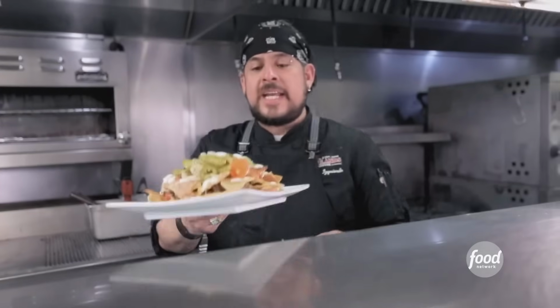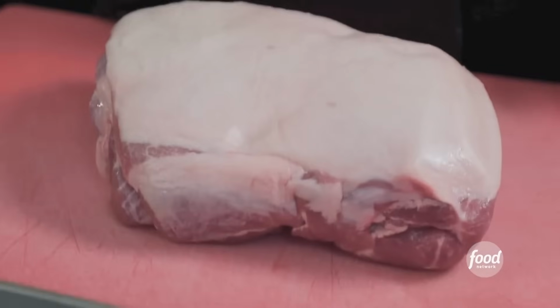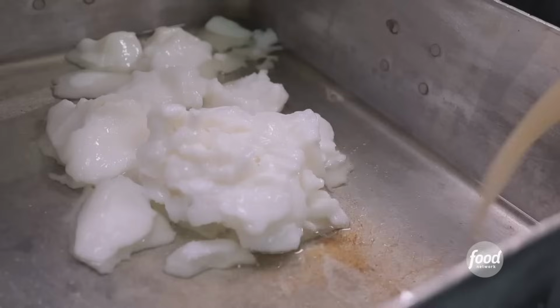Highland Nachos with Carnitas coming out. We specifically bring people here to try the nachos. They're loaded, layered, and we love it. So we're gonna make some carnitas, then we're gonna place those in nachos. Boneless butt or bone-in? Bone is the flavor. Break this down. Then I salt it. What are we gonna cook this in? In lard and bacon fat.